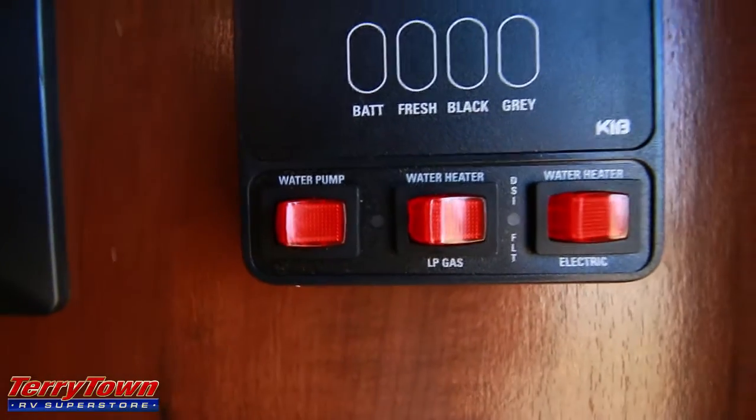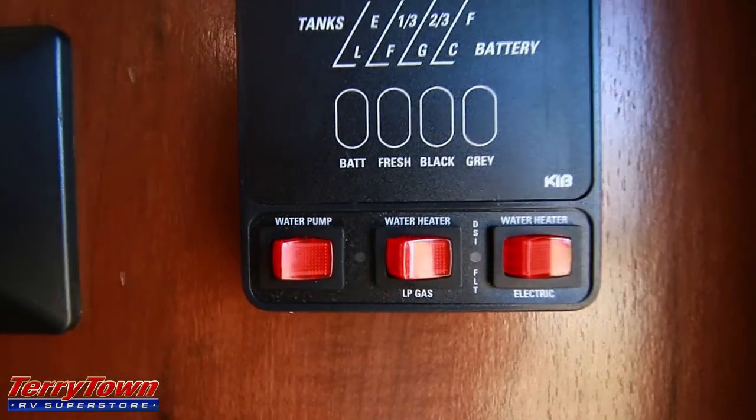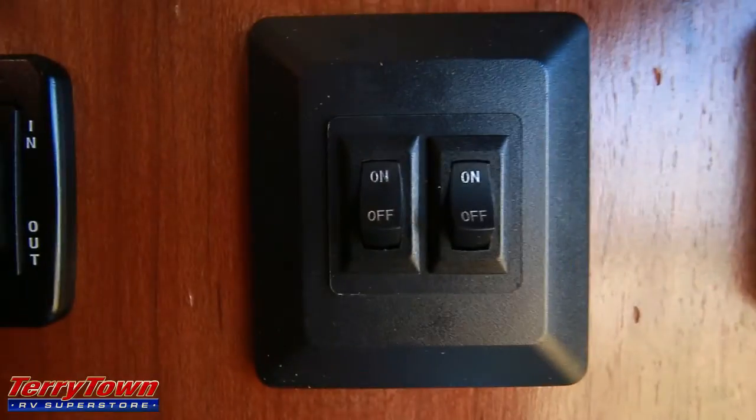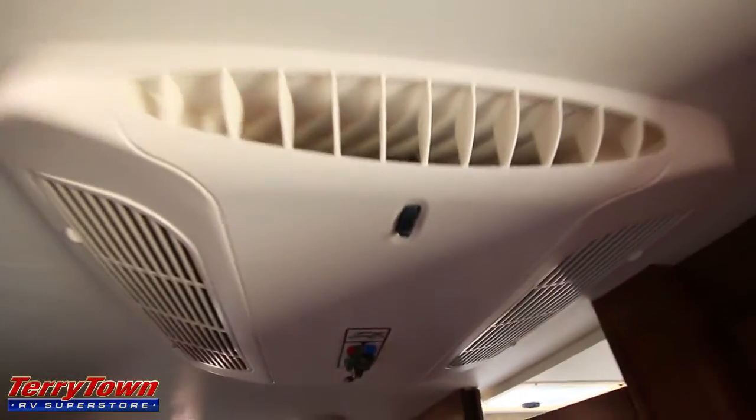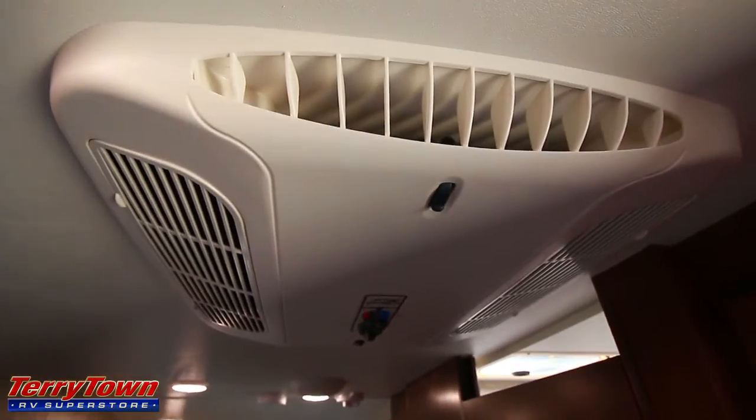I'll show you the other control panel quickly. As you walk in and look to the right, you'll see a spot for you to control your water pump and water heater. On-off switch for most of the lights inside. Awning in and out, and a slide room in and out. And you can control most of that with just a simple battery, which is what I've done to prep this unit.